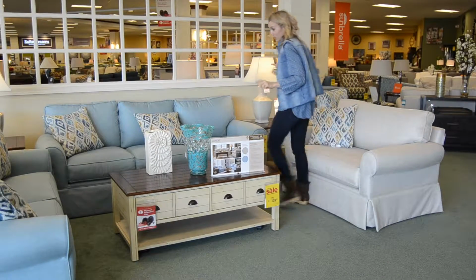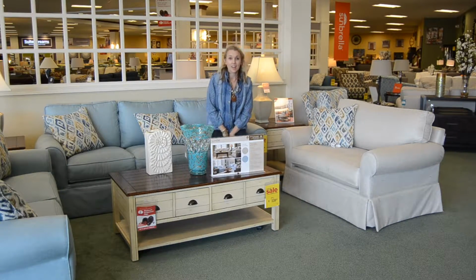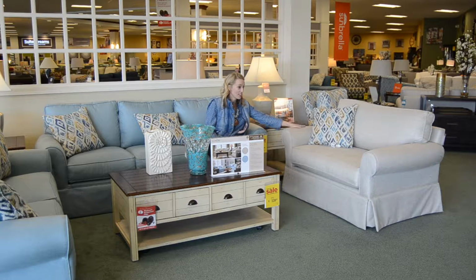I am here at Raymour and Flanigan, and I am picking out furniture for our playroom. First of all, you guys, this is the biggest store I've ever been to in my life. And I thought I had a pretty good idea of what I wanted to get. I went online, I looked through all the different options, and now that I'm here in person, I have no idea. I think this is one of the pieces that I'm gonna get.